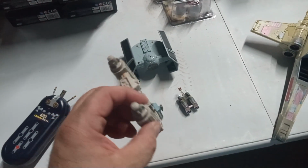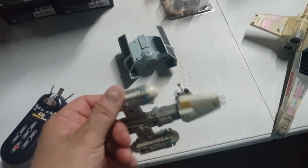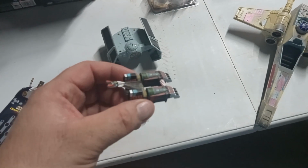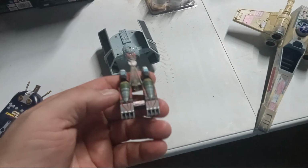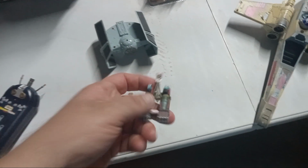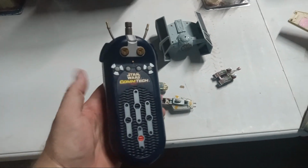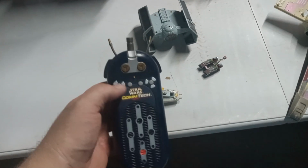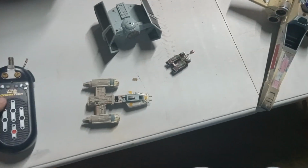This one. And this real little Matchbox kind of pod racer. It's kind of cool. Also, there was a Star Wars piece in there. I don't know if this works or not, but who knows? We'll try it out.